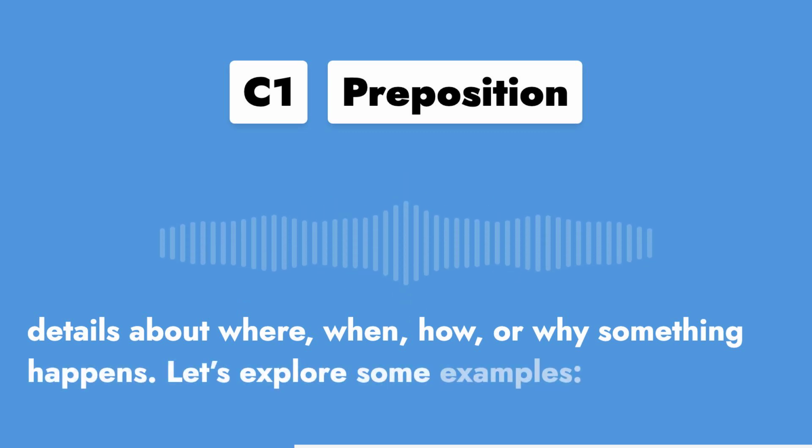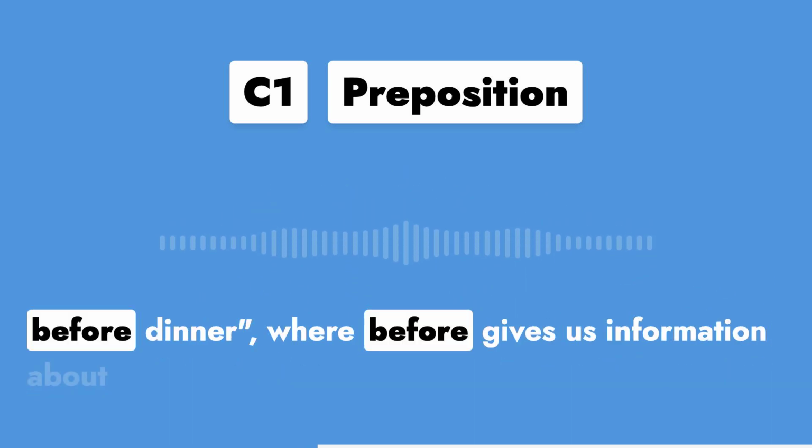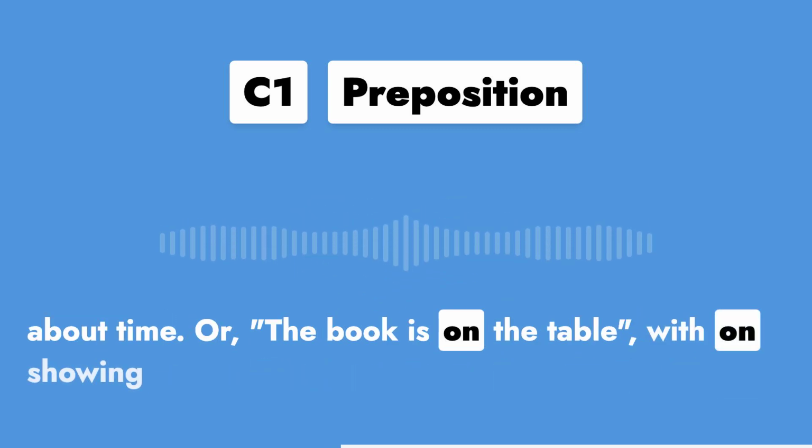Let's explore some examples. She arrived before dinner, where before gives us information about time. Or, the book is on the table, with on showing place.